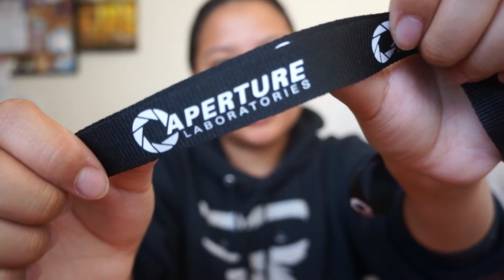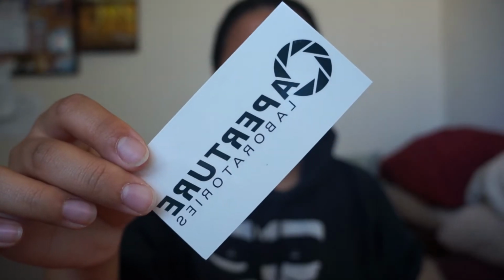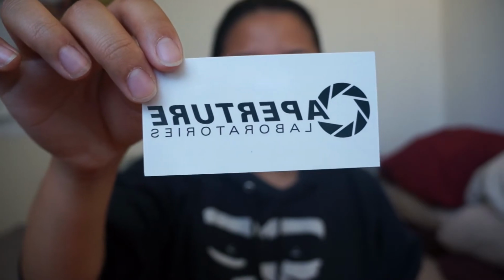For starters, we got this Aperture lanyard. And then we got an Aperture Laboratories wristband. Then we got an Aperture Laboratories temporary tattoo. So this is a temporary tattoo. Got a coupon thing. It's for $5 off at Shirt Whoop, and they have a code on here that I just enter on their website. Get $5 off the purchase.